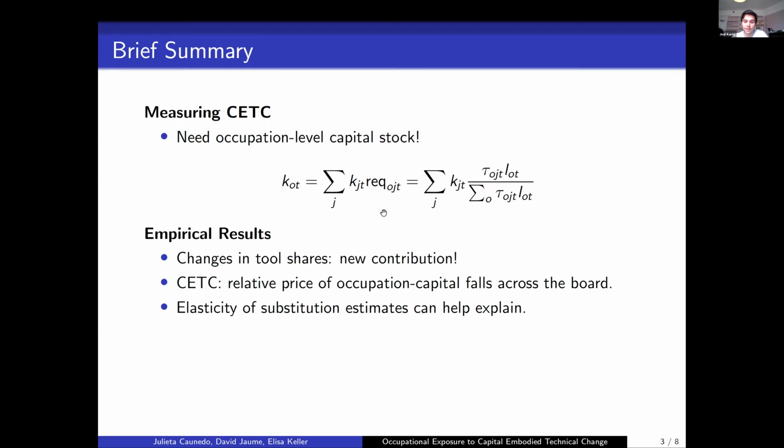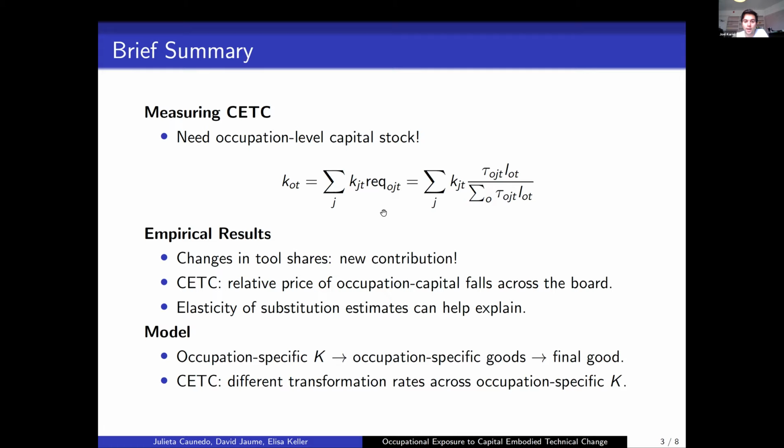And so the model is really clearly explained in the paper. One key idea is this occupation specific capital, which creates occupation specific goods, and that then is aggregated up to a final good. Production is CES, and markets are competitive, and workers draw random variables of efficiency units of labor, so then self-select into different types of occupations. And technical change is modeled by these different transformation rates, and they find that this type of technical change accounts for a large proportion of reallocation, specifically into high-skill occupations, a little bit less for others.